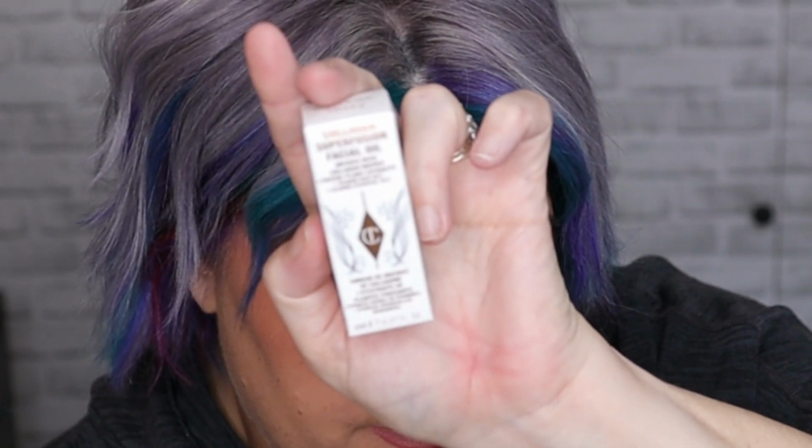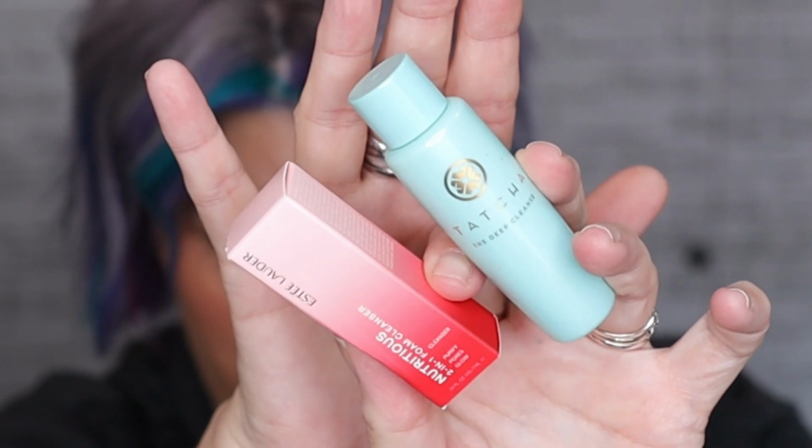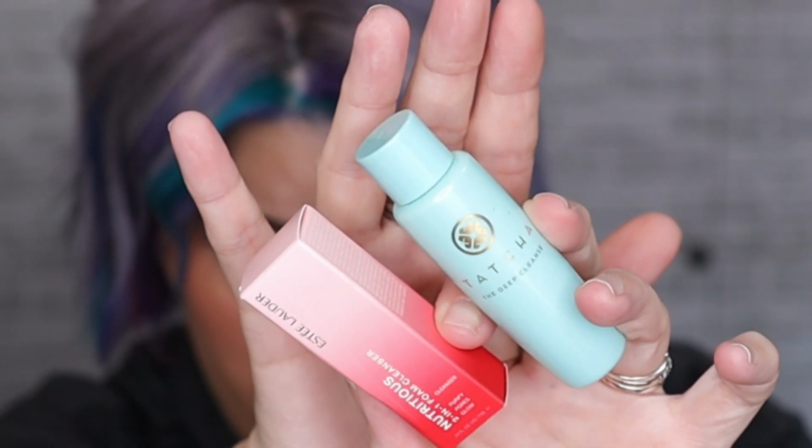I'm bringing in a Collagen Superfusion Facial Oil from Charlotte Tilbury. I am also bringing in a glow toner from Charlotte Tilbury that has niacinamide, pore tight peptide, all those things. So we have a toner. I have 2 cleansers that I'm actually bringing in: the Estee Lauder Nutritious 2-in-1 Foaming Cleanser and the Tatcha Deep Cleanser. I love this container for the Tatcha.